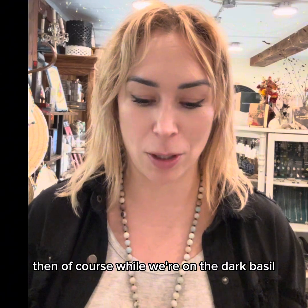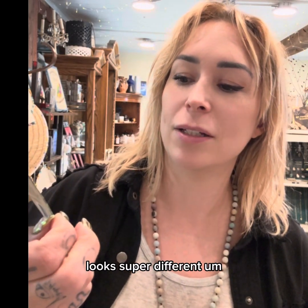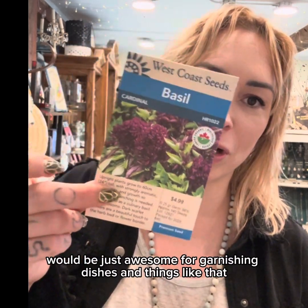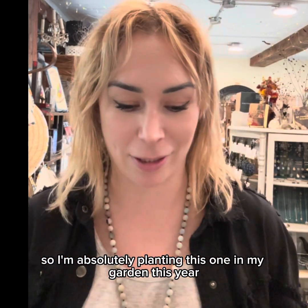Then, of course, while we're on the dark basil, the Cardinal is a new one for us this year in store, and I just love the look of it. It looks super different and would be awesome for garnishing dishes and things like that. So I'm absolutely planting this one in my garden this year.